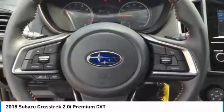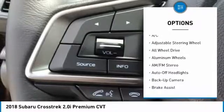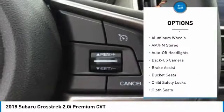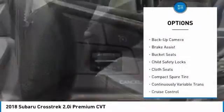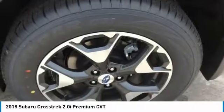Here are some of this vehicle's great options: keyless entry, all-wheel drive, backup camera, leather-wrapped steering wheel, adjustable steering wheel, driver airbag, power steering, front floor mats, aluminum wheels, cruise control.